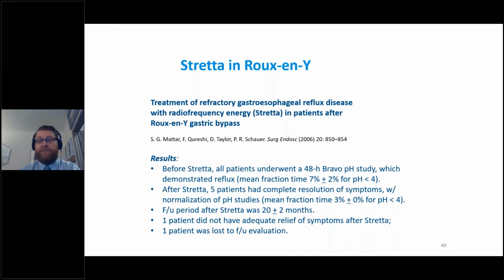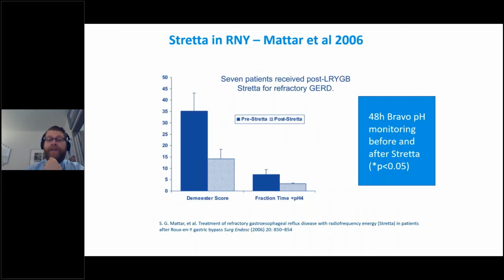And these are patients who had had Roux-en-Y bypasses and then had de novo GERD. So that's a patient population that we can help a great deal. We also think it's very important to consider patients who have had gastric sleeves. Those patients have typically chosen to have a sleeve as opposed to a Roux-en-Y bypass, and many of them are resistant to the idea of converting from a sleeve to a Roux-en-Y bypass. So we feel that this is a very effective illustration of that study. The reduction in DeMeester score and the reduction in the fraction time below a pH of 4 using Bravo is quite compelling in this patient cohort, and especially so as it is a patient cohort for whom there is not that much that can be done.